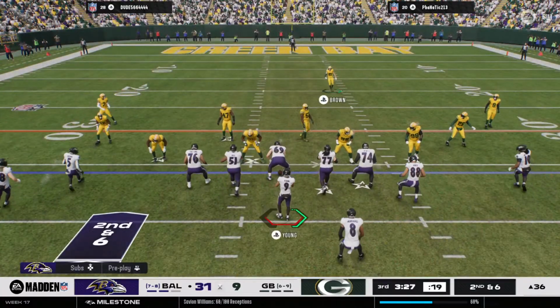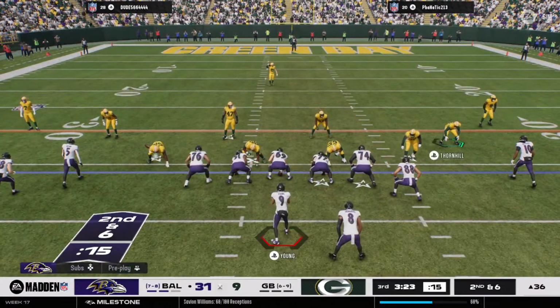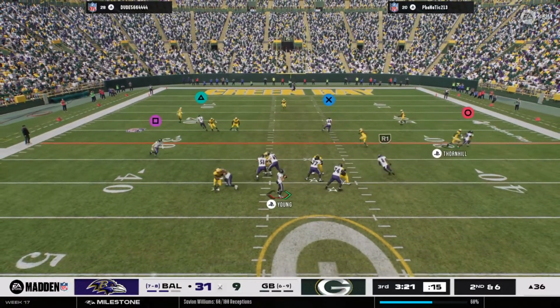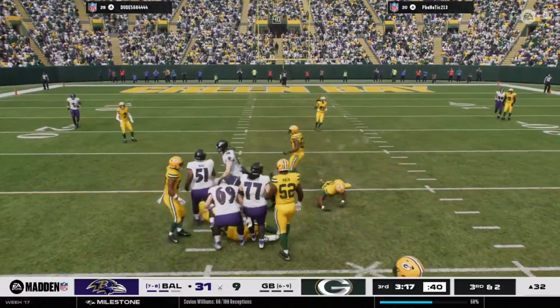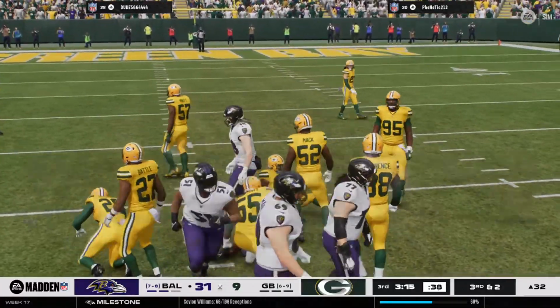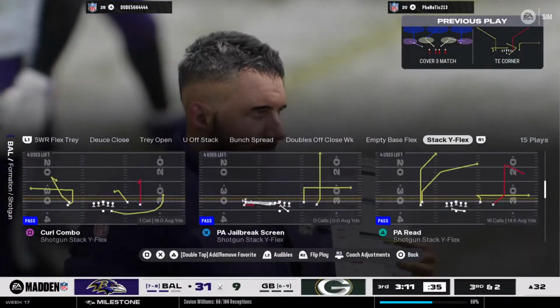Okay, right. 2nd and 6 coming up here. Here we go. Young working from the gun. Catch made by Chuba Hubbard. And he's going to work this down to the 32. It's Chris Jones, an All-Pro each of the last 3 seasons, who took him down.